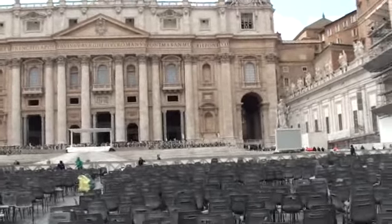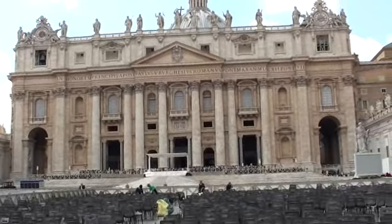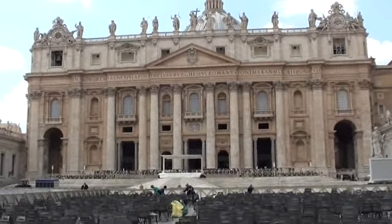There you have it, folks, 360 view of St. Peter's Square, Rome, Italy. Arrivederci.